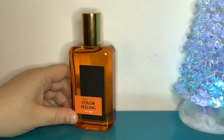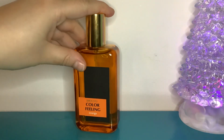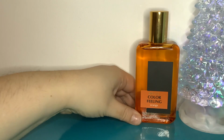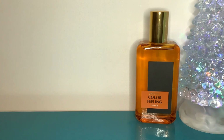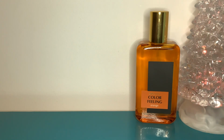And then at the end, I will go through everything that I've tested out on my skin this week. So anyway, Colour Feeling Orange was my Saturday. And I think that's just such a lovely perfume. I'm really into it. And then again, I've only got a tiny little thing of this now.